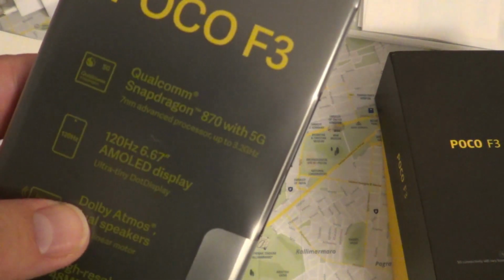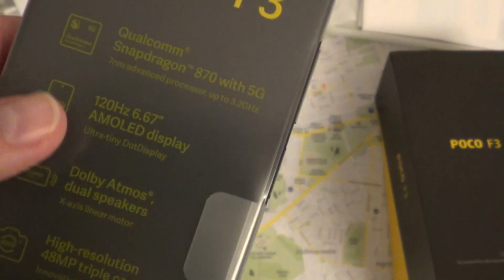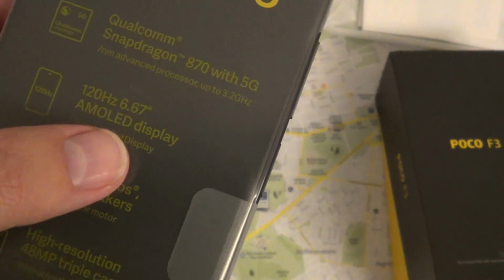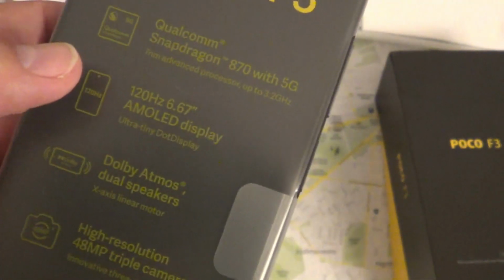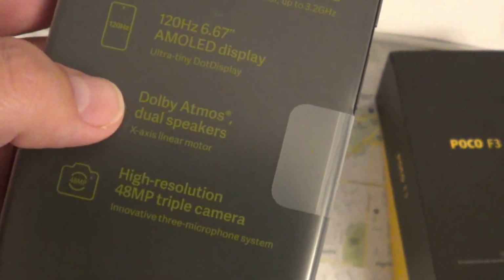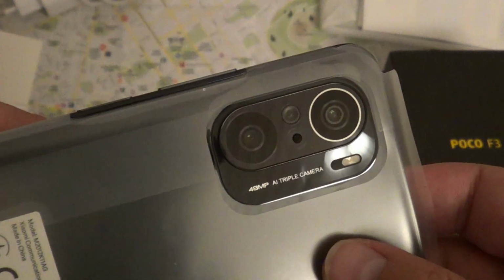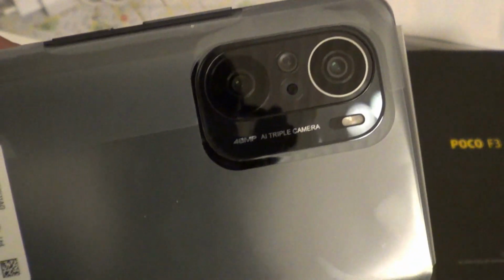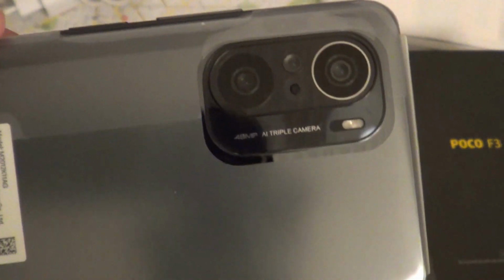So this is the phone. It says Qualcomm's Snapdragon 870 5G processor, which is a very strong processor. 120 Hz AMOLED display. This is a very good thing to have, an AMOLED display, and 120 Hz means that the refresh rate is very fast. Dolby Atmos speakers and 48 megapixel high resolution triple camera. On the back here we have the camera, 48 megapixels, which is not a very big resolution, but probably because it's a flagship phone it will have good picture quality.